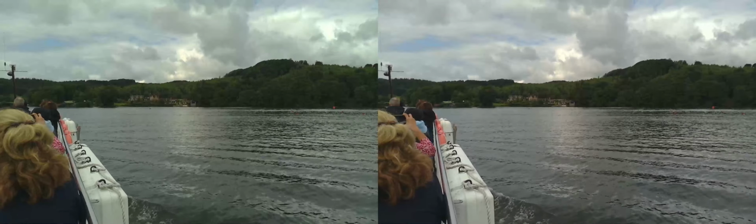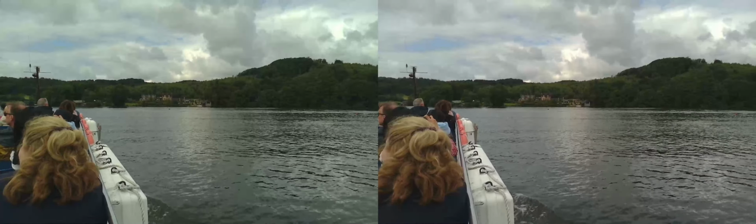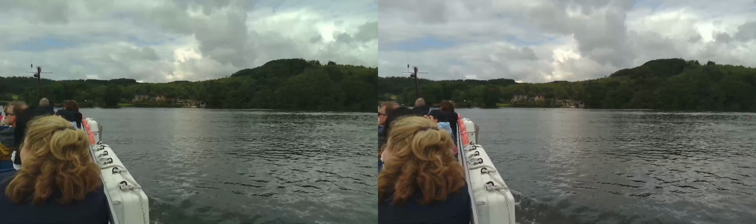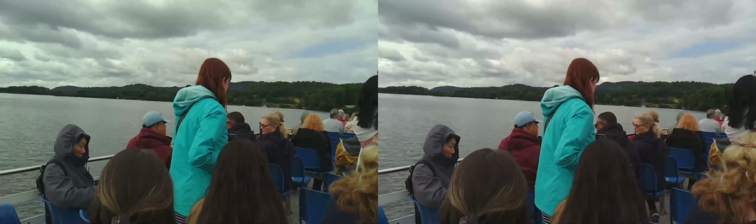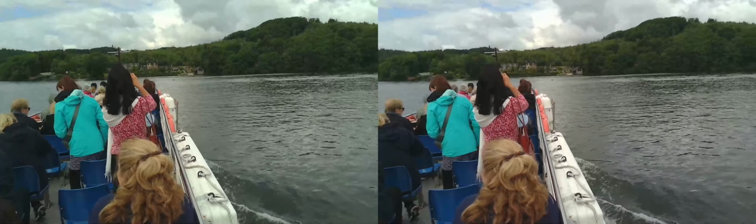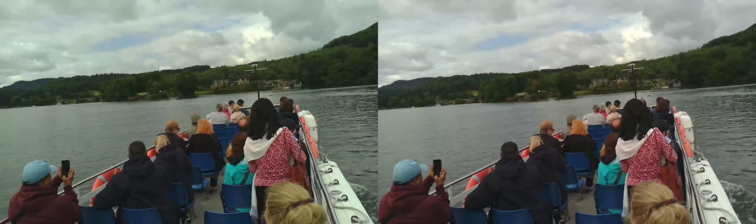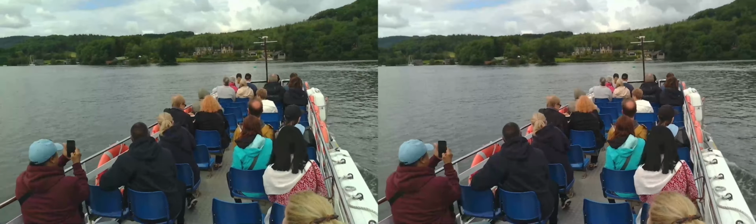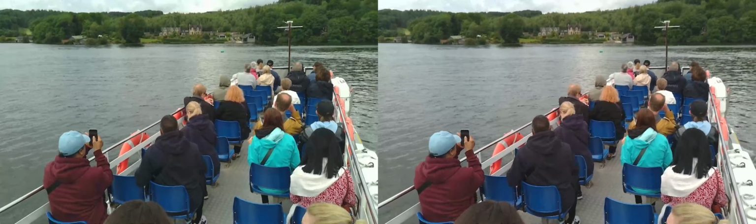Going into Morecambe Bay, then into the Irish Sea. Love this city. Been around yesterday.